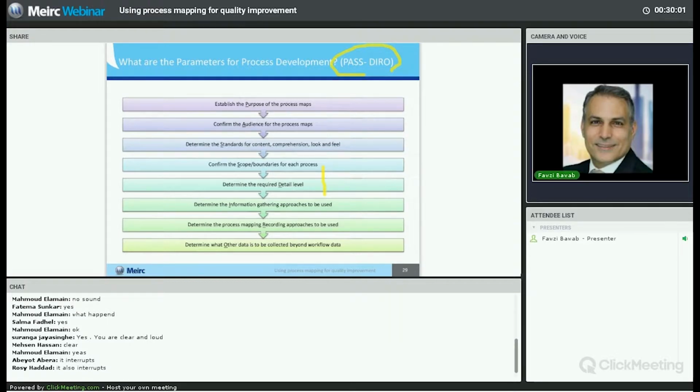So, do you want to do the forest view? Do you want to do the ground view? Do you want to do the tree view? You want to just get an idea? So there are different process maps for doing this. And again, this usually will depend on the audience that will be getting that process map.